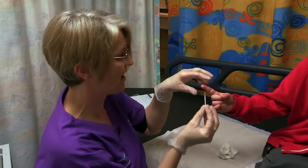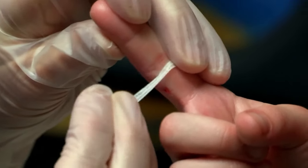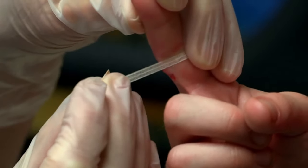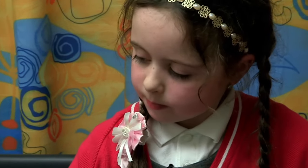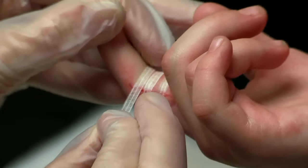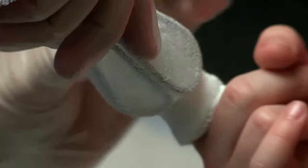To help the cut heal and join Gracie's flesh back together, the nurse has some special paper stitches. And then we just pull the edges of your cut together. With her finger taped back together, Nurse Julia is using a high-tech bandage strap of device thingy. Oh, what? It's just a bandage applicator, Xand. Yeah, well, it's pretty cool, though.